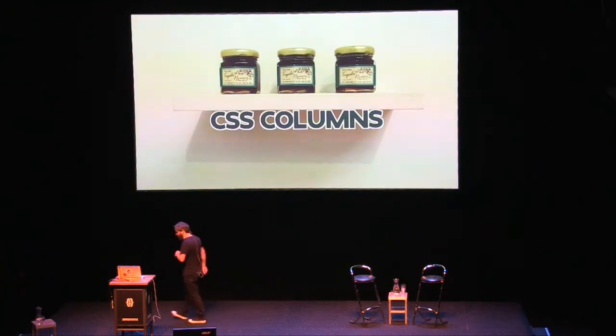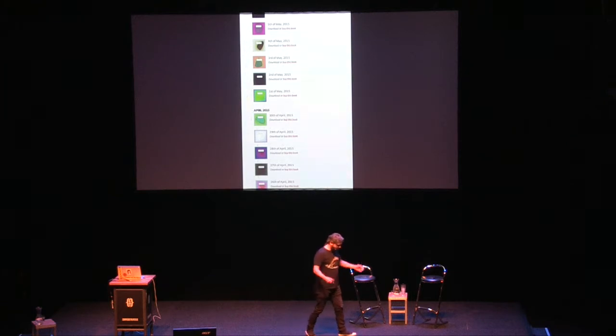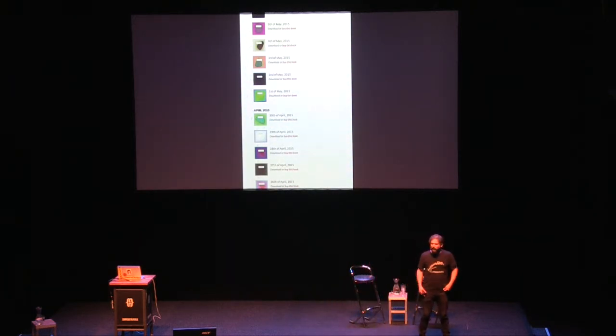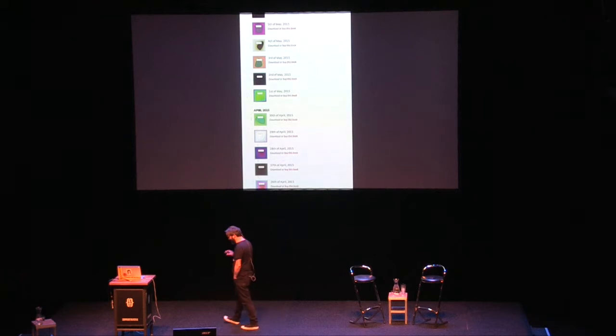Okay, another technique we can use is columns. So floats, very old, columns, a bit less old, but pretty old as well. I use columns a lot for long lists of things. And this is an ever-growing list of things. So a few years ago, I decided to let my computer generate works of art every evening for me. So it has been doing that for years now.